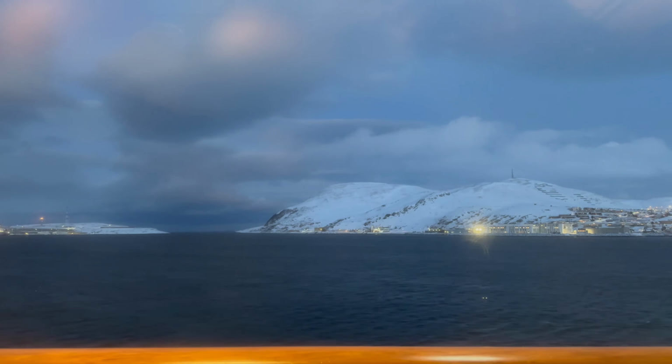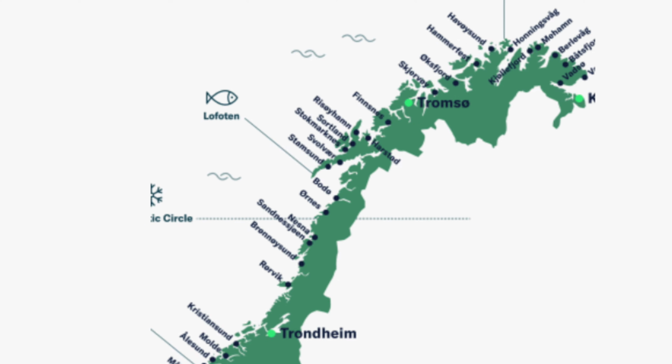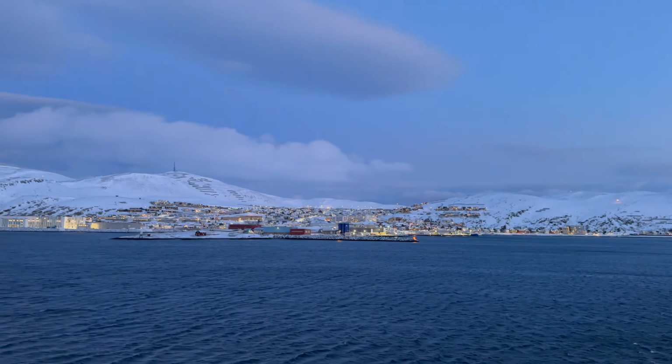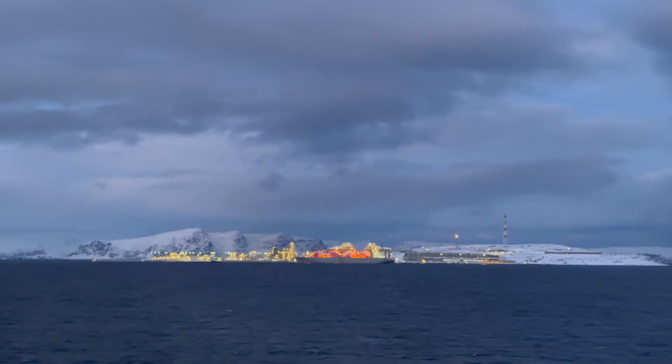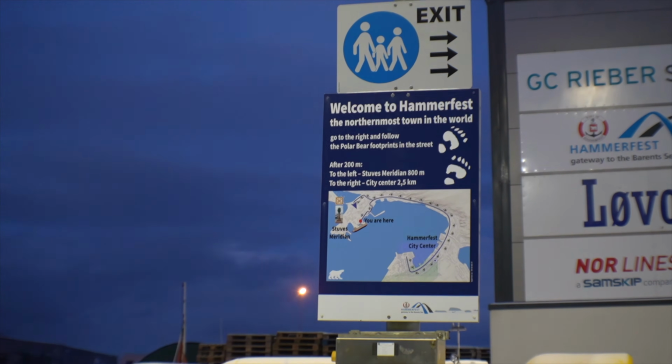The municipality of Hamerfest has about 10,000 inhabitants and lies on the same latitude as the northernmost parts of Siberia and Alaska. We will be docking in a part of town known as Havila outside of the center of town. It's across the bay, one could say, from the center of town.